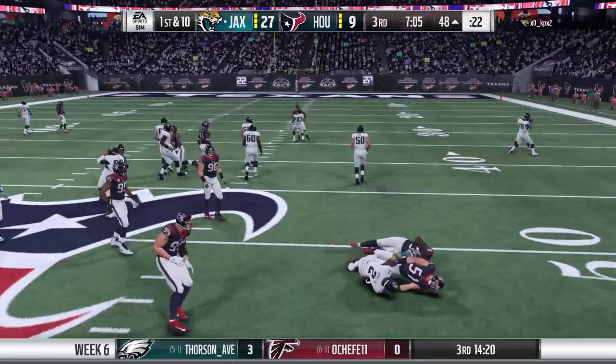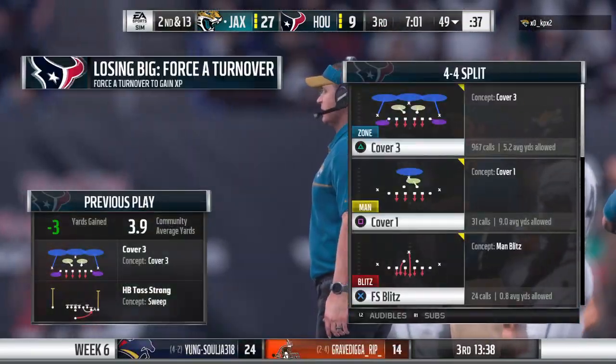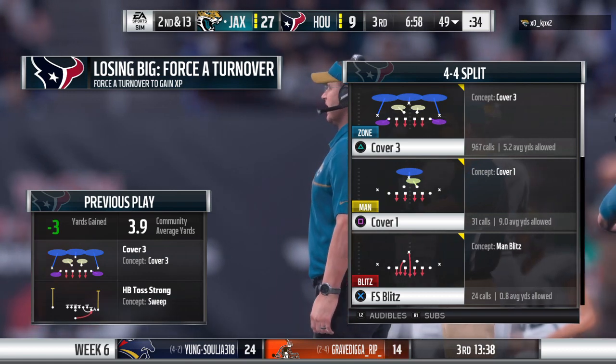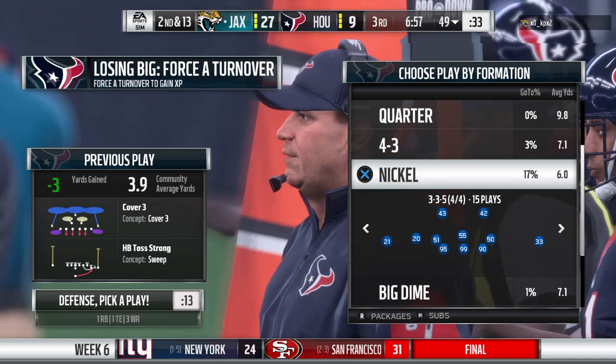Now they'll run it on the toss. And maybe a measure of revenge there. He's had his way in this one, but this time they get him behind the line. That'll set him back with a loss of 3 on the play. And that'll make this a second and 13.